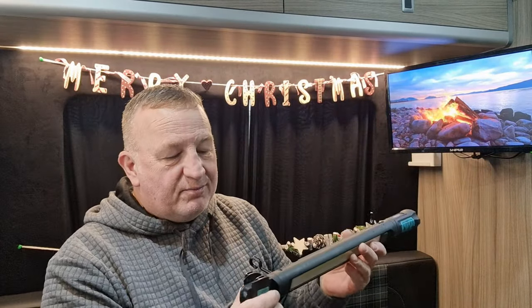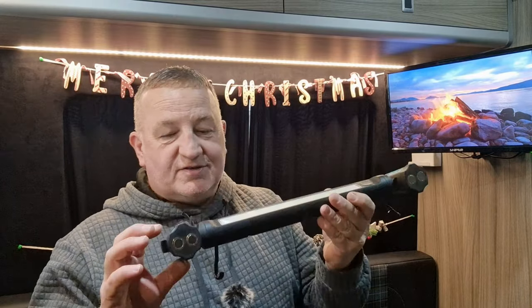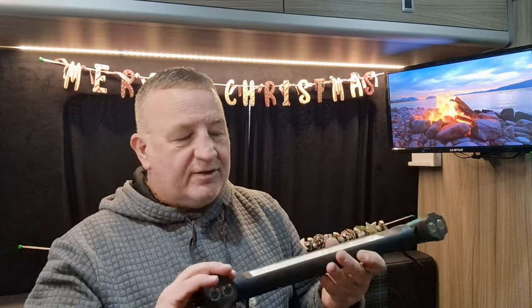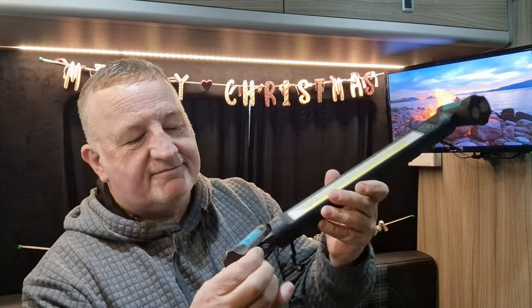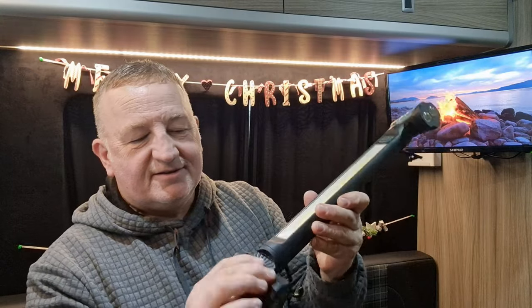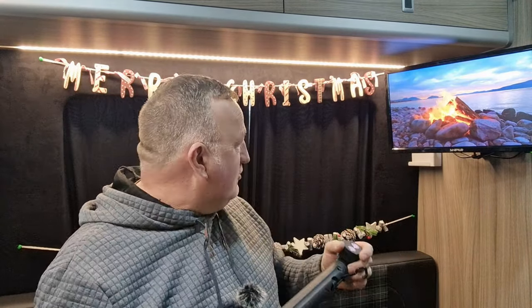Try not to run it flat, but what it does, it'll flash and go off. You'll be able to turn it on a few times if you really needed to, but I wouldn't encourage that because you don't want to take the battery completely out. Anyway, another feature is it turns, it twists, and it's got magnets on the back. You saw it there when I got in the van. It was sat behind the seat, clipped to the seat. That works an absolute treat.